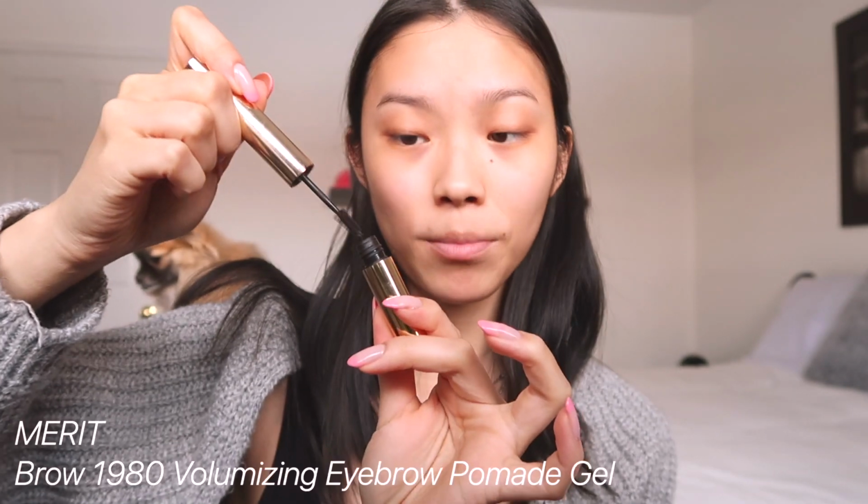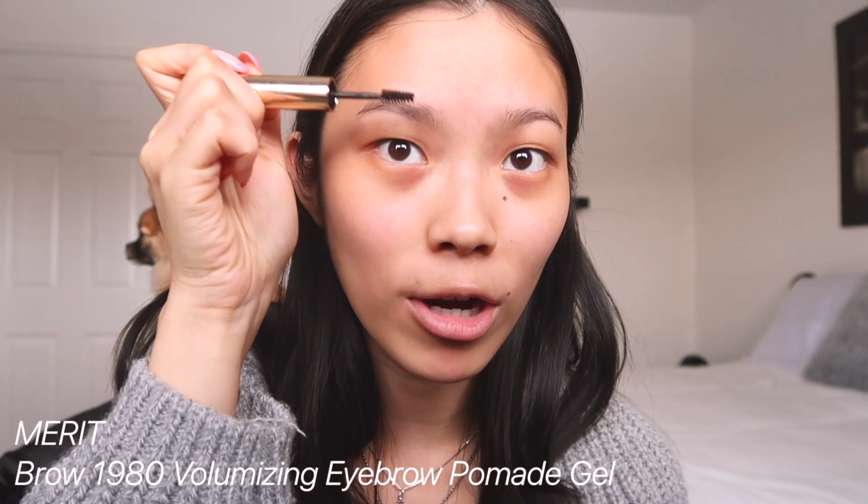Now that our dewdrops have set, we are going to start with eyebrows. For brows, I almost always use Merit. It's their volumizing brow gel. And then sometimes I use the Benefit Gimme Brow as well. Just kind of depends what look I'm going for.